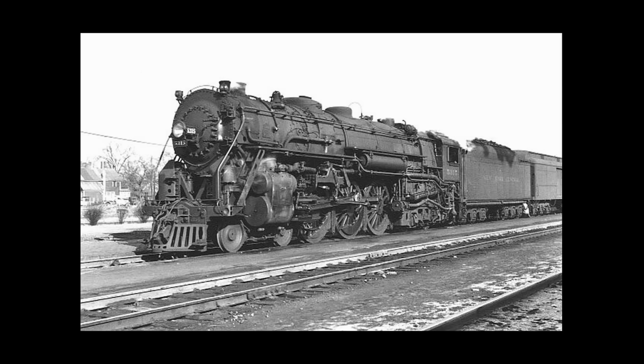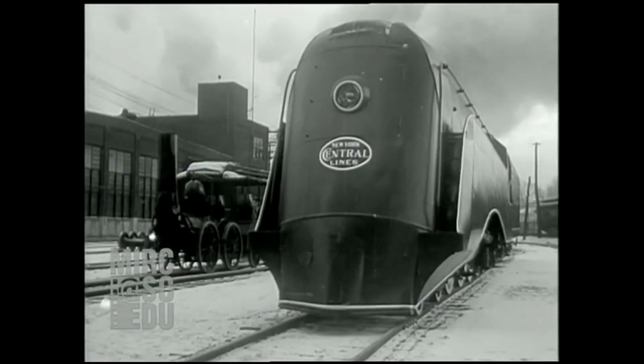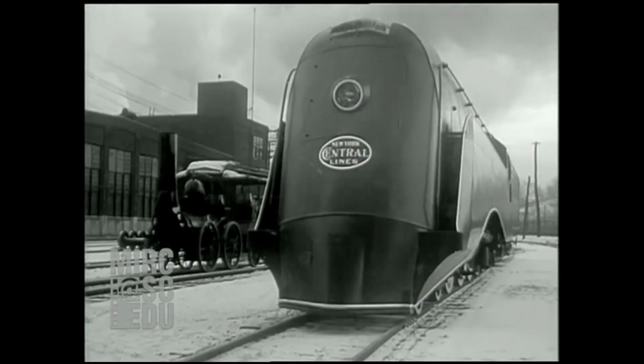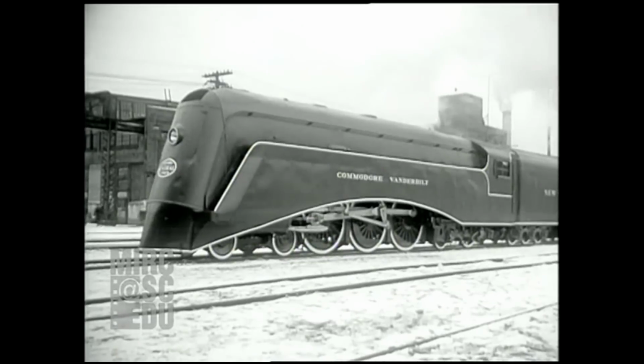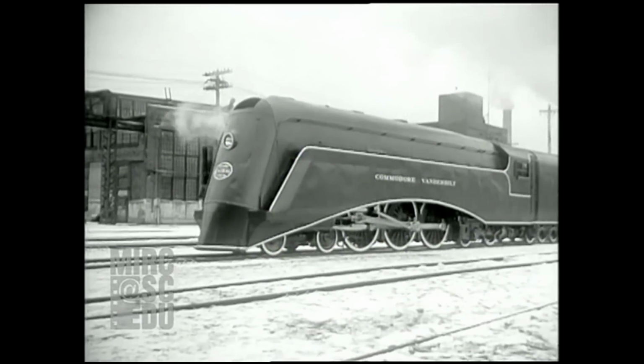The New York Central selected the 5344, one of its newest J-class Hudson steam locomotives, for streamlining. It went into the railroad's West Albany shops in November 1934 and emerged a month later with a new look. On December 14th, the railroad held a press preview.